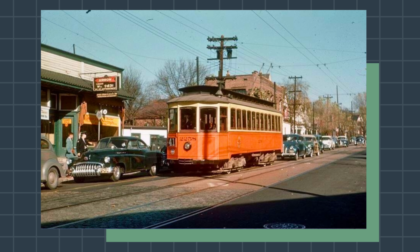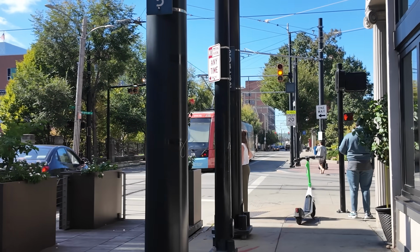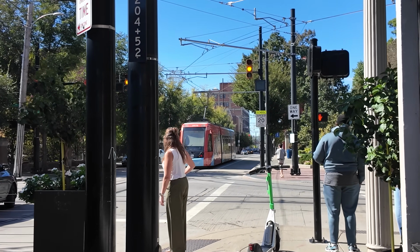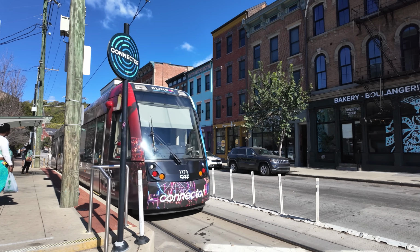The streetcars, of course, went everywhere in the city, and although there's only one modern line left today, so much of that old streetcar urban fabric is still around, and for me, it's what made exploring the urban core so much fun in the present day.